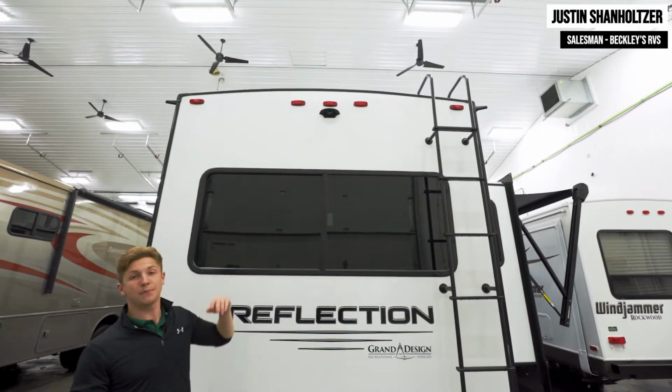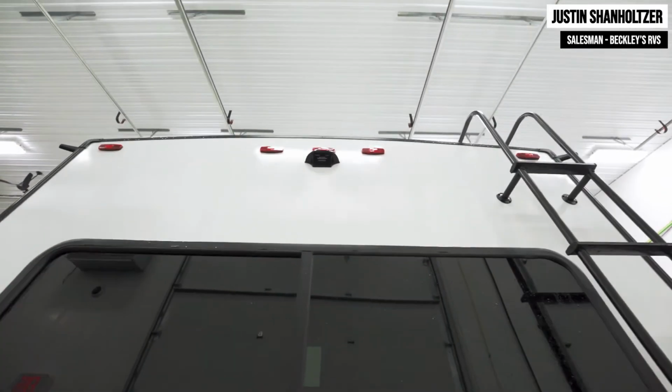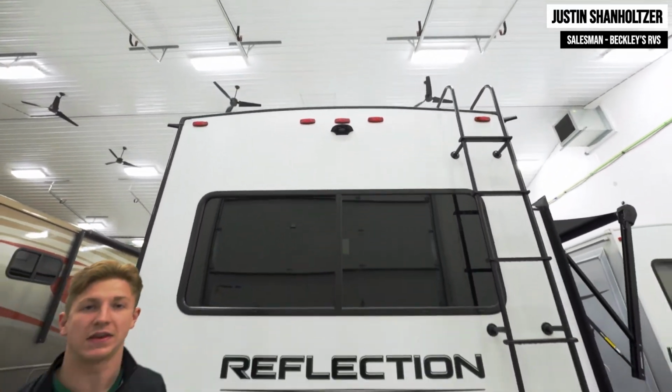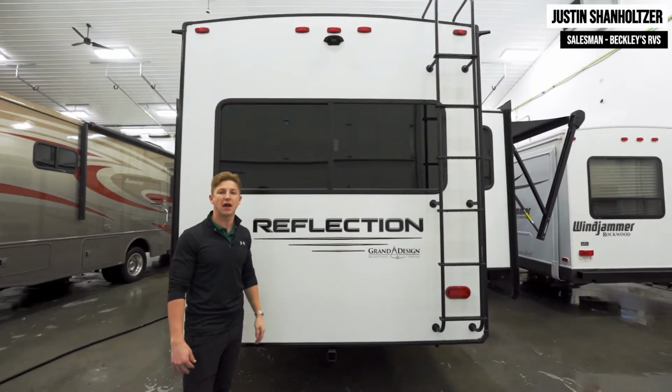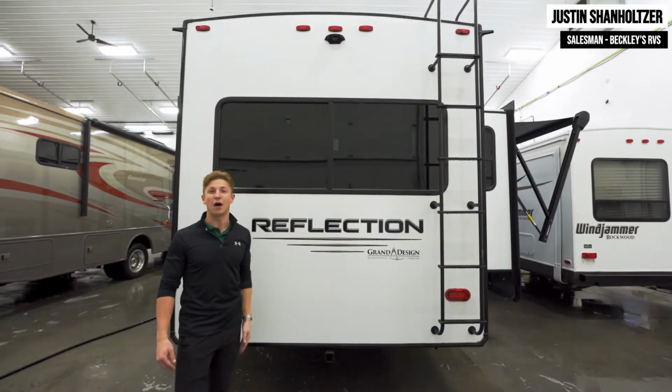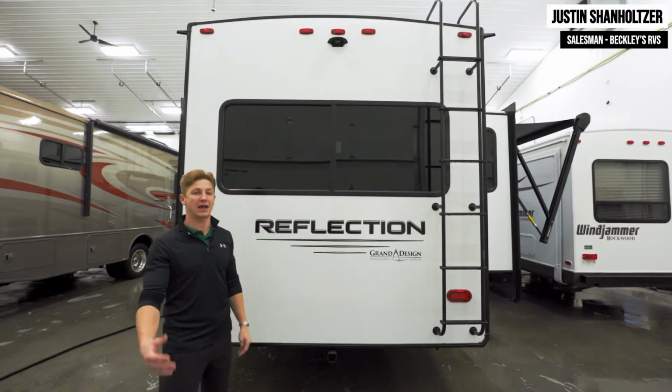The other thing up top is they have a rear backup camera. So it's pre-prepped. If you guys wanted to add or install one of those here at the dealership, we can certainly do that for you. They come in different sizes and a bunch of different price ranges. But that will certainly help out when you're backing up this large trailer into that camping spot.